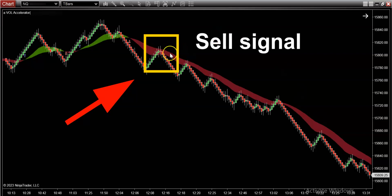Beautiful sell signal showed up today, guys, on this master indicator, allowing us to nail the exact top in this market. All right, guys and gals, let's get into it.